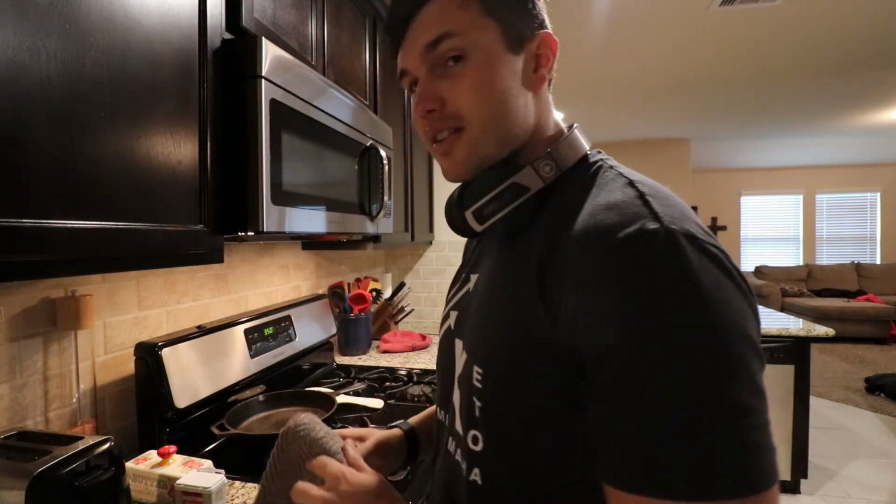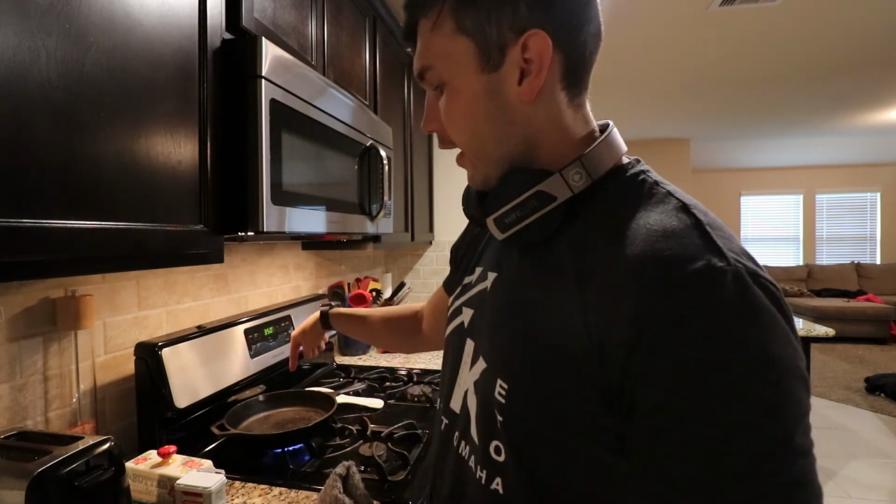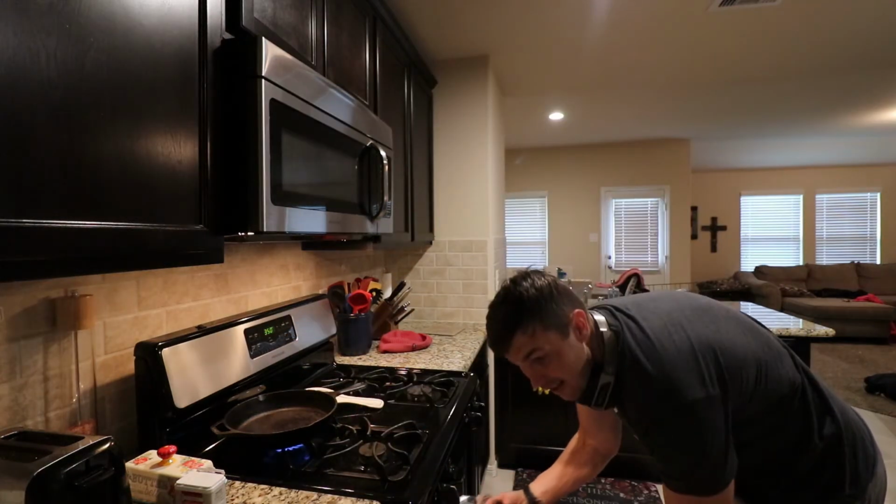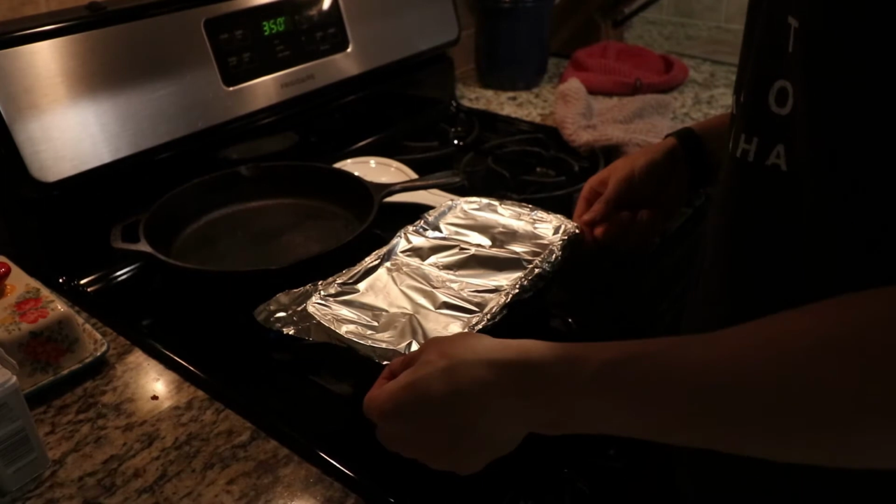What's going on, guys? All right, it's been about 50 minutes. Just killed a killer arm workout. About to pull this out. Check the temp. We've got a cast iron skillet at high heat in the back. It smells fantastic in here.